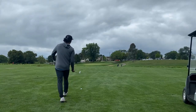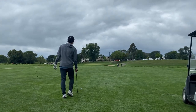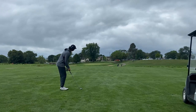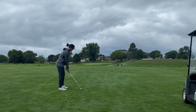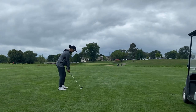Nice little fade back middle of the fairway. Left myself like 137, 140 in. So I pulled pitching wedge. I do have the ability to miss short on this hole just because the pin was in the back. But I was like, let's try to draw this pitching wedge in here. Maybe get a few extra yards off it. Take the spin off. Hopefully roll up.